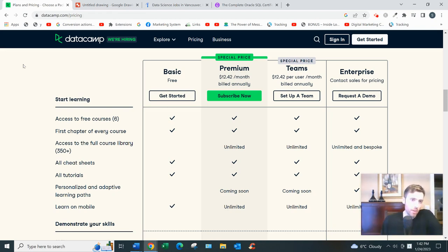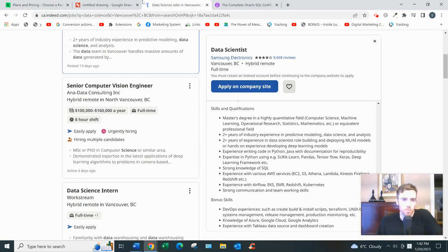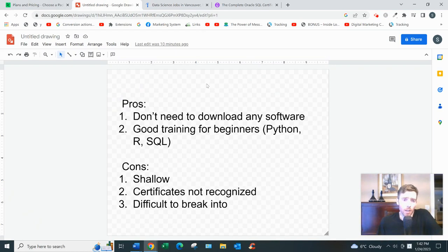So what's my final verdict of DataCamp? Do I recommend it? What are the pros and cons? Well, the pros are it's very reasonably priced. I didn't put that down here, but it is very reasonably priced compared to some of the other membership websites like Coursera and some of these others. You don't need to download any software. It's all done on their server, which is another bonus.